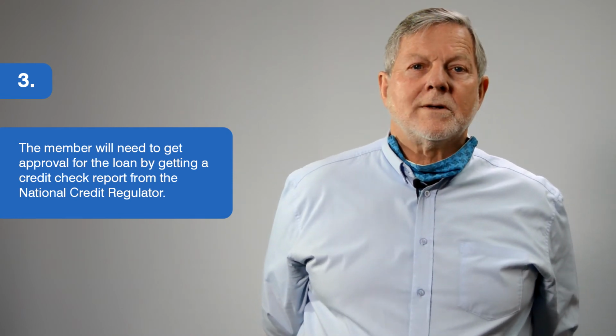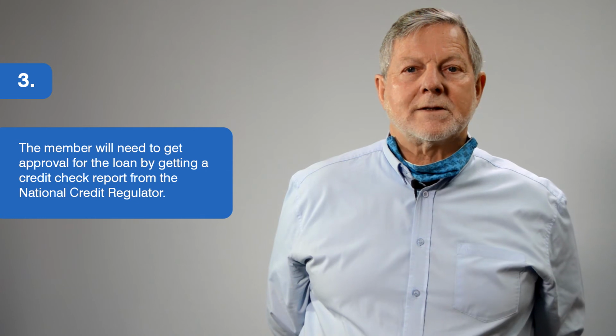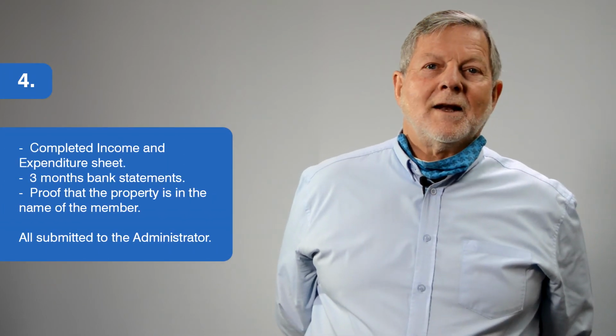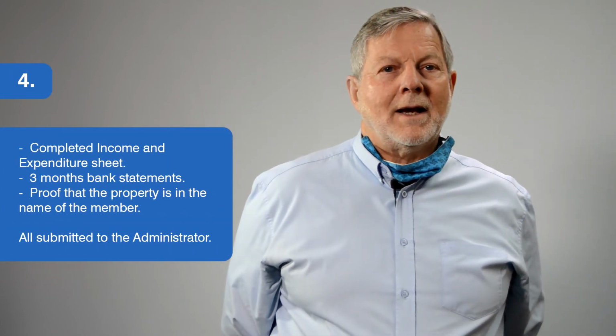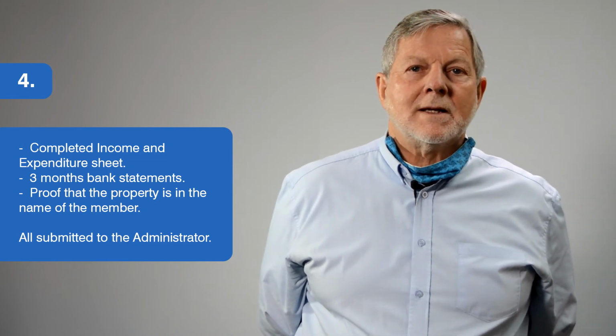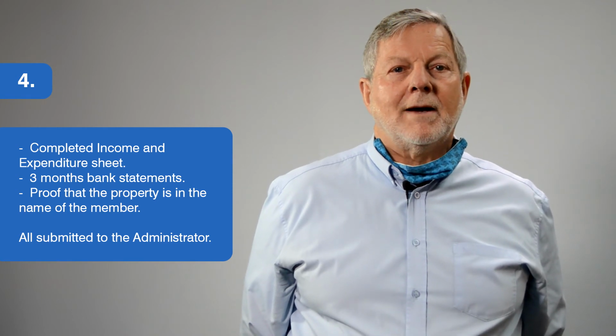It is important to note that the members cannot use the once per annum free check that the service providers offer, as it does not reflect the credit score. Supporting documentation, including a completed income and expenditure sheet, 3 months bank statements, and proof that the property is in the name of the member, must be submitted to the administrator.